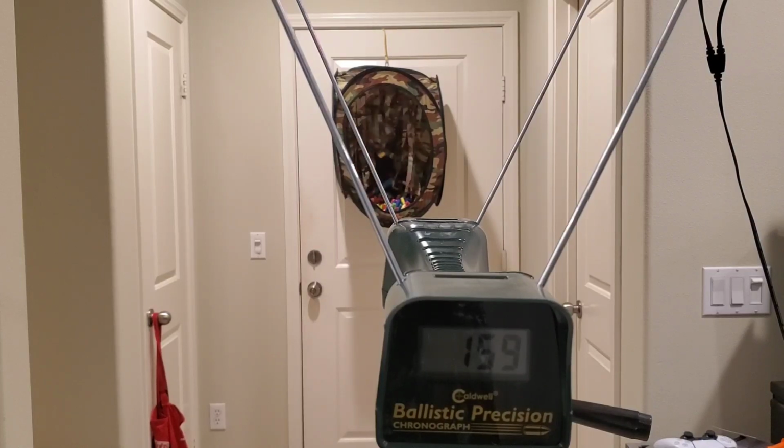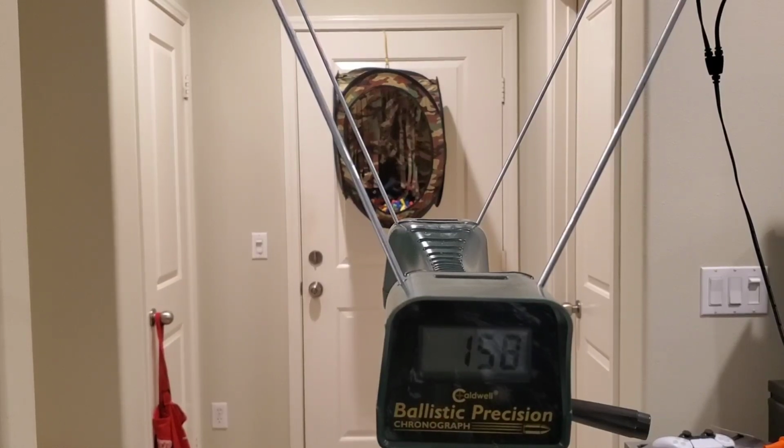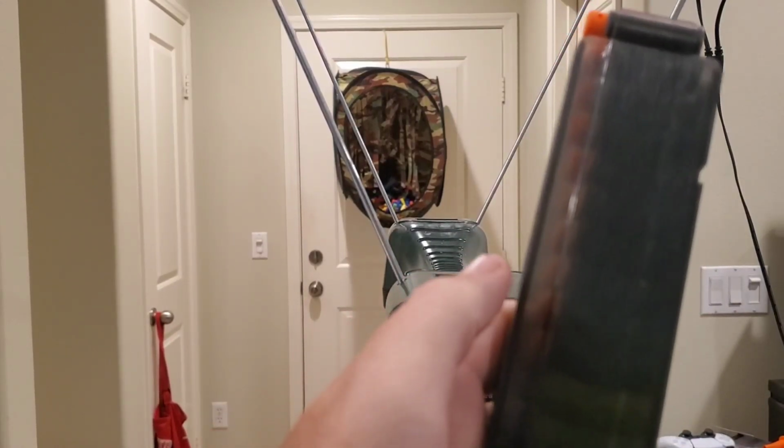164, 159, 165, 152, and 158. So about the same, a little bit lower with that 152, but that's to be expected with heavyweight darts. On to our next mag. We have a Worker Straight Talon 15. We have some Adventure Force darts up top. Below that, I believe we have some Worker Bamboos. And then we have some Dart Zone Pro Max Nitro darts.